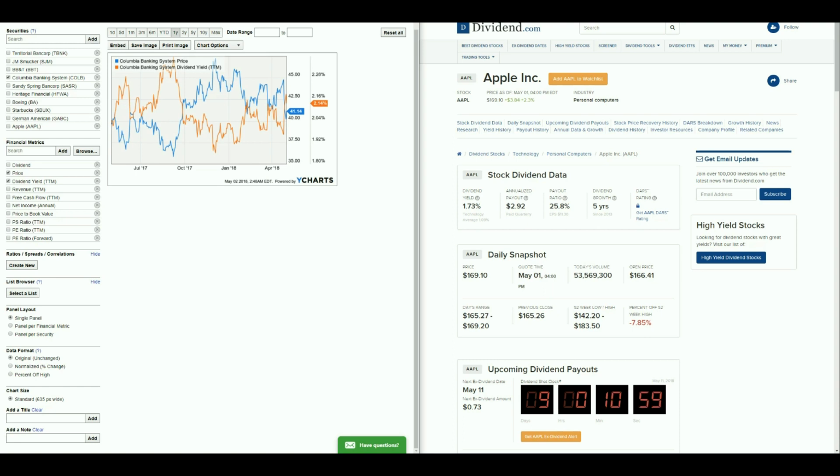Here we have Columbia Banking System, yield over price, could be a good buying opportunity. The price could be coming back down or it could come back up. This could be one I would just kind of wait. It looks like it's hit below its support level of the past few weeks.